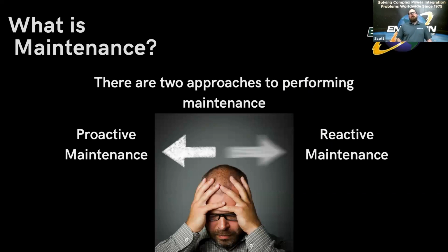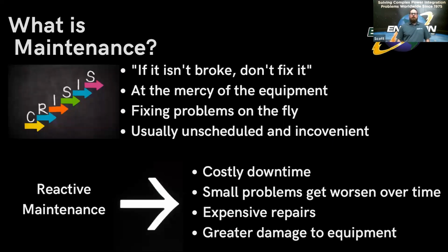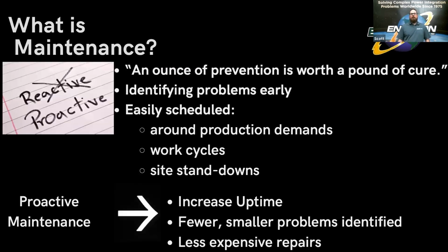With maintenance, there are usually two approaches: a proactive approach or a reactive approach. The reactive approach is also known as crisis management. The saying of "if it isn't broken, don't fix it" usually applies here, and you're going to be at the mercy of when your equipment breaks. You're going to be fixing problems as they come up, and it's usually unscheduled and at an inconvenient time. It can result in costly downtime, as well as small problems growing over time before they ever get addressed. Your repairs tend to be more expensive, and you have greater damage to your equipment or more parts being required potentially. So if you've ever been in the middle of a crisis management situation and thought, well, there's got to be a better way, well, there is.